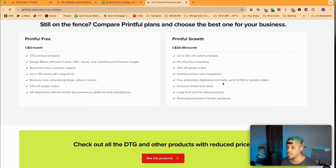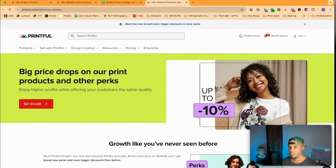Free embroidery digitization, normally it looks like $4.95 in pounds, which I believe is $6.50 US for sample orders. And it looks like they got some perks like larger font print for specific orders. So pretty loaded there. And I got a little bit of an inside scoop here.